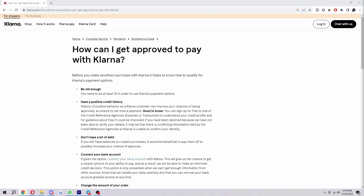So how do we actually go about getting approved to pay with Klarna? So this is straight from their website, so I'm just going to go through it and basically explain in detail what you have to do in order to be approved. So to start with, you first want to be old enough. As it says here, you need to be at least 18 in order to use Klarna's payment options. So make sure you are at least 18.